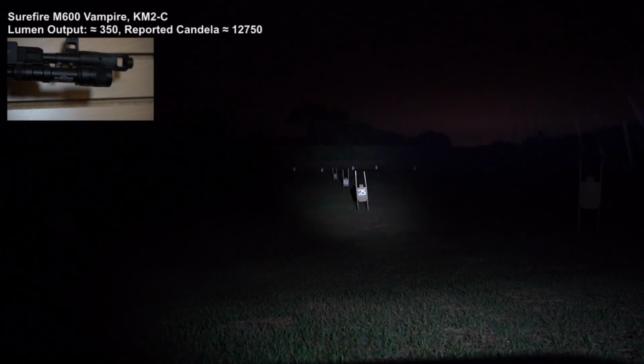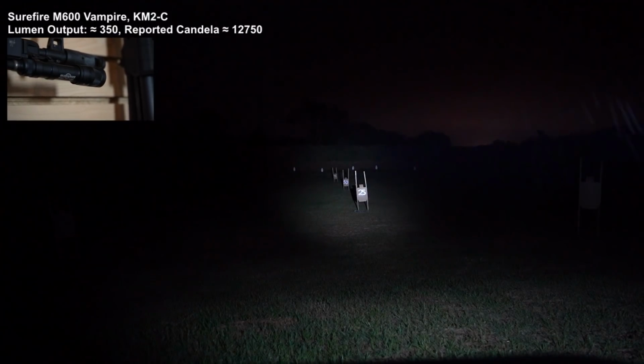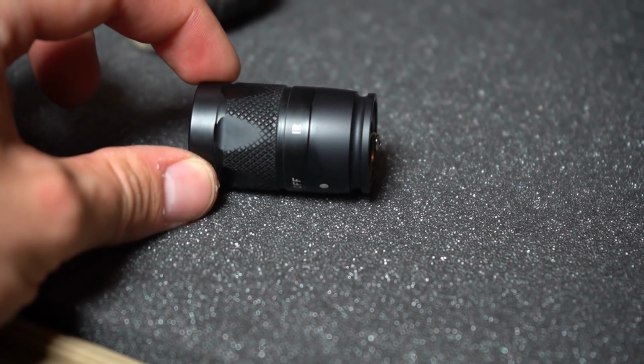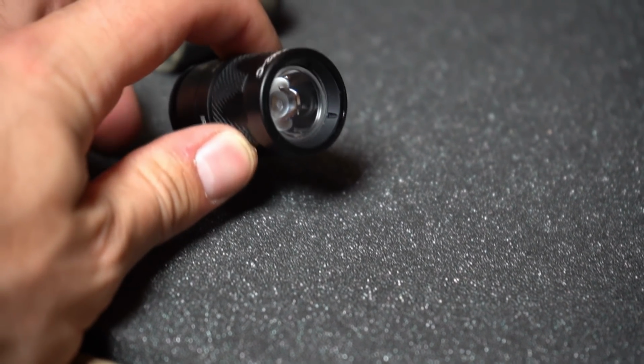Lastly, for the 600 series lights, we're looking at an M600 Vampire with the KM2-C head, obviously firing in white light mode. This light has obviously less distance capability than the E2XT we just looked at, and even a touch less than the KE2A. Its trade-off also doesn't come in the form of spill either. As you can see, the peripheral targets are barely silhouetted. It's sort of a mediocre performer in terms of distance and less than stellar in terms of peripheral, compared to the other 600 series heads we've just looked at. With that said, it has the capability of outputting infrared light, which can function well with night vision.